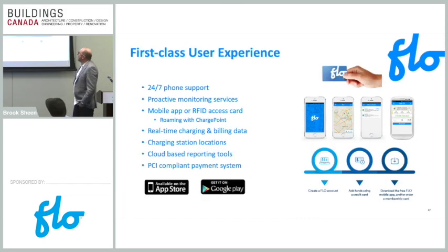How do you activate? On the Flow network, they can activate from mobile phone. We also have an RFID card, okay? Our RFID cards are the size of a credit card. A lot of our competitors use a keychain, so a key fob. We get a lot of complaints: why are our cards so big? They don't want to put them in their pocket, they'd rather put them on their keychain.